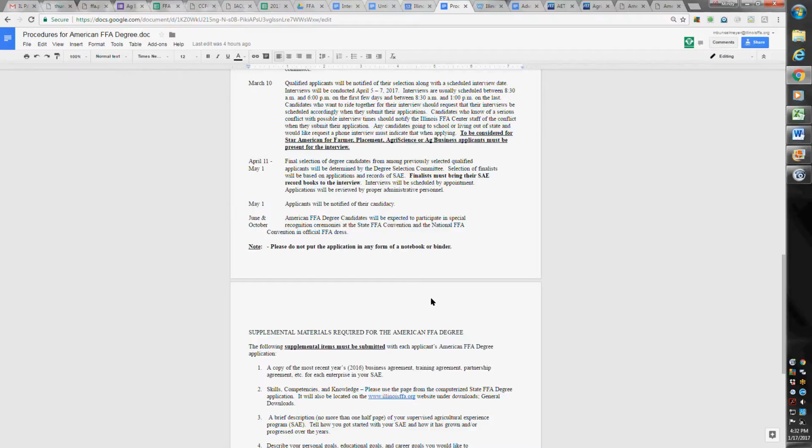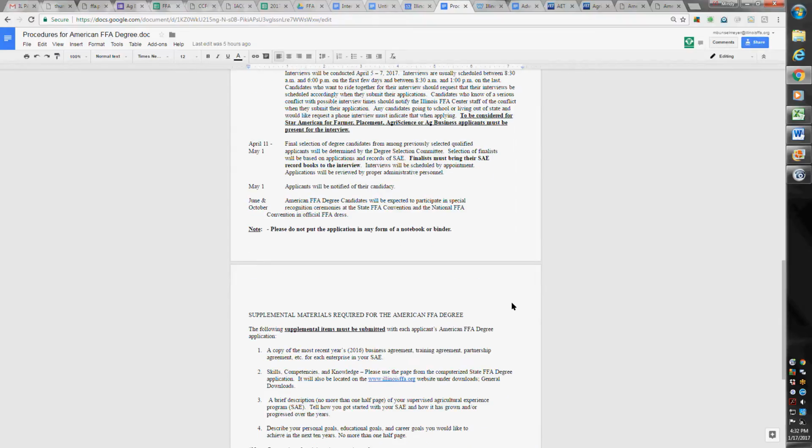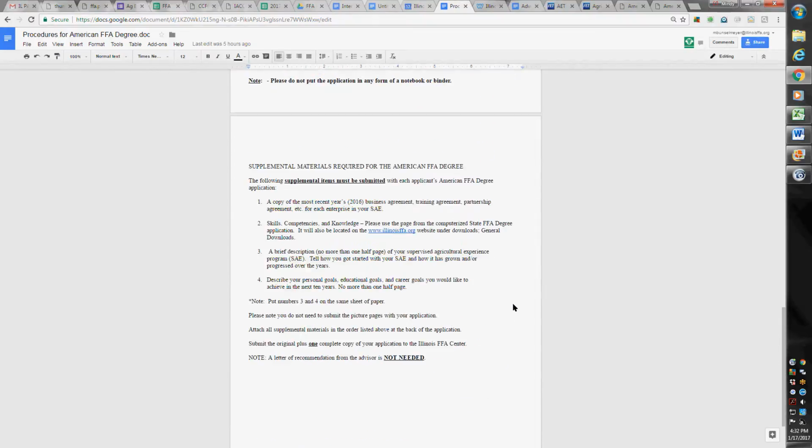And then in early August, you'll get all the information from Nationals, and it will come via email. So do make sure whatever email address you have on the application is correct. Now, we talked about the application. We need two copies, the original and a copy. The supplemental material that comes with the American degree application, we do need a copy of your most recent year's business agreement. So the 2016 business agreement from your record book, make a copy of that and staple it onto the back of the application.